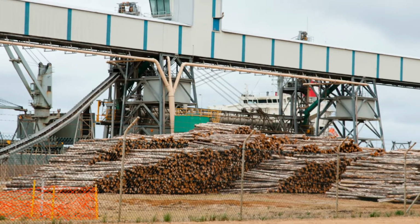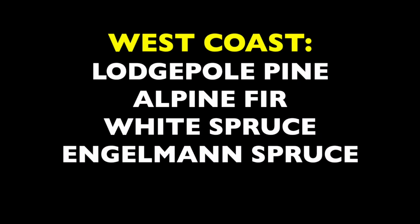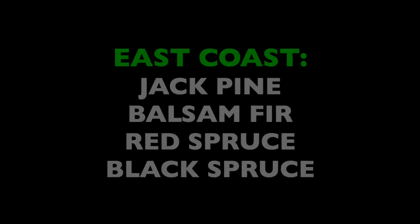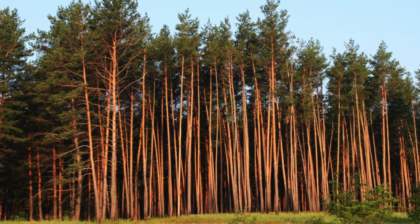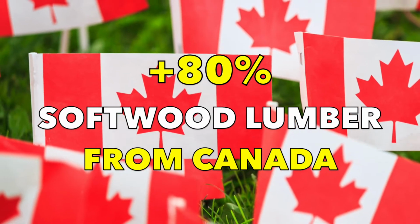Now, exactly what species you find may depend on what part of the country you live in, because SPF lumber will often be sourced from mills in close proximity to certain lumber yards. SPF lumber grows on both East Coast and West Coast. West Coast species tend to be lodgepole pine, alpine fir, white spruce, and Engelmann spruce. Common East Coast species are jack pine, balsam fir, red spruce, and black spruce. These trees grow in the heavily wooded parts of the US, but more than 80% of the softwood lumber products we use down here come from Canada.